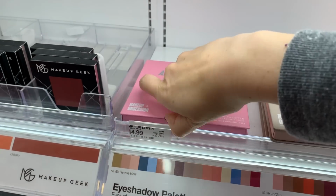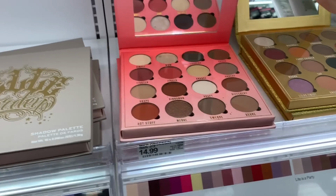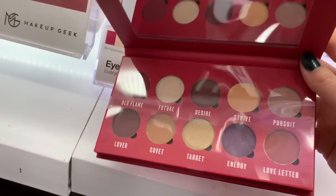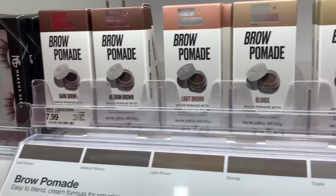Oh, love that packaging. And when I was at the store, I was going through each individual palette to look at the shades to make sure this is the one that I wanted the most, and each of them have these stickers so you can see what's inside, but also it's sanitary. So that is the deal on that. That's what I picked up. I can't wait to create a little look. I didn't pick up an eye primer because there wasn't one, and there was brow products. There was the brow pomade from Makeup Obsession. I didn't pick that up because I just didn't.